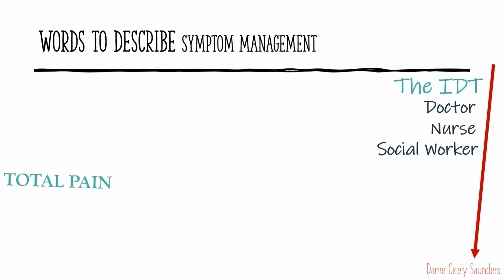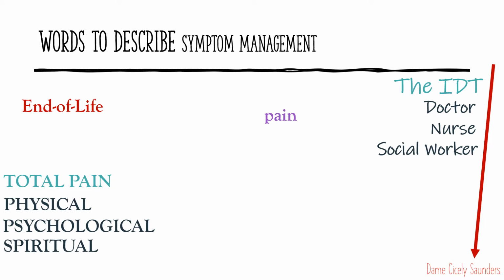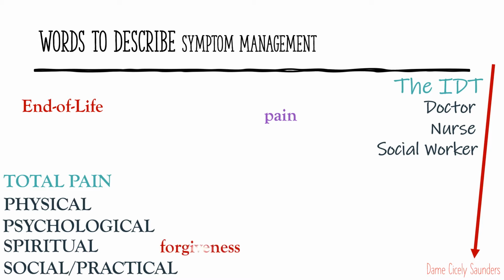Total pain is a unique kind of pain that one only experiences when they are facing the end of their life. Most people think about physical symptoms like pain, shortness of breath, and anxiety, but symptoms can be psychological, spiritual, social, or practical. And sometimes one symptom could manifest itself in different categories. For instance, someone with a tremendous amount of guilt or who is in need of forgiveness or closure may have physical pains and aches related to those emotions.